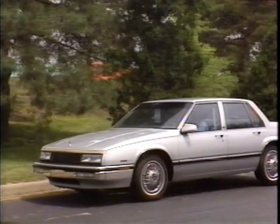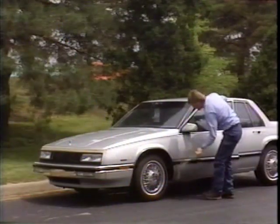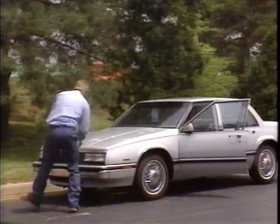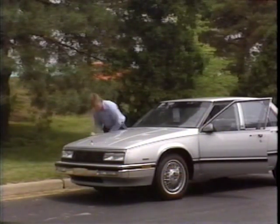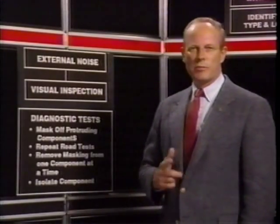Then repeat the road test and listen for the noise. If the noise is gone, remove the tape from one component and continue the road test. Repeat this procedure until the noise returns. In this way, you can isolate the part that is causing the problem. At this point, you should be able to determine if the exterior noise can be repaired.